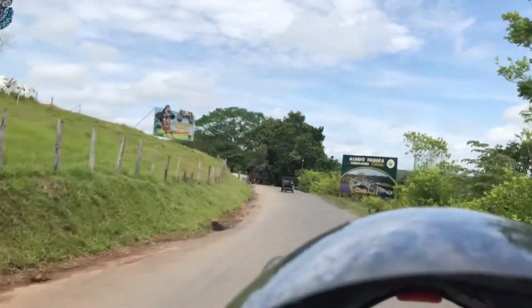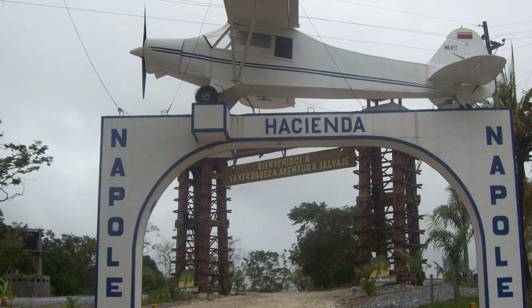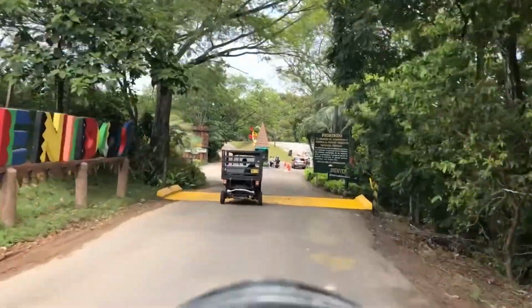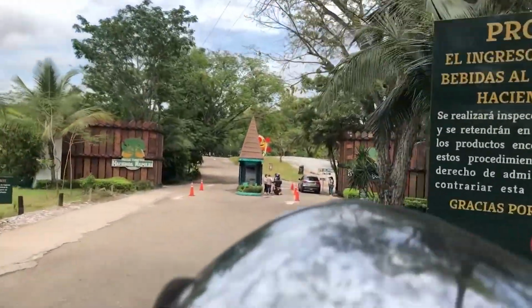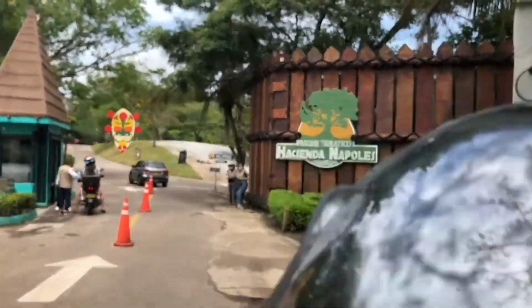One thing you would notice is that they removed the plane from the entrance of the park. That plane is probably the most iconic thing that you would recognize from this park. It seems that they're trying to transform this into something else. Just don't stay in the past, you know.